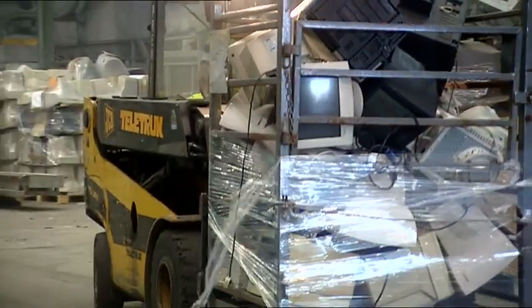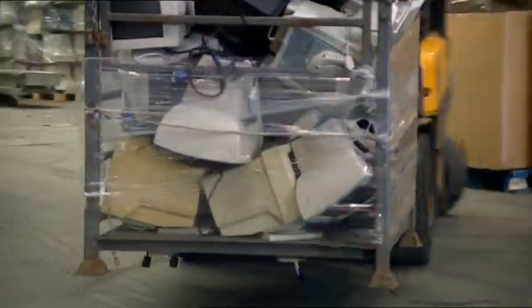We recover almost 95% of the material that comes in our gate. We recover glass from the CRTs and televisions. That glass is later delivered to the manufacturers of these monitors and televisions, like the likes of Samsung and Hitachi. We also recover plastic and metals. The metals would be a large fraction that we recover in this plant, mainly coming from IT equipment and as well other small WEEE as well, like your toaster.